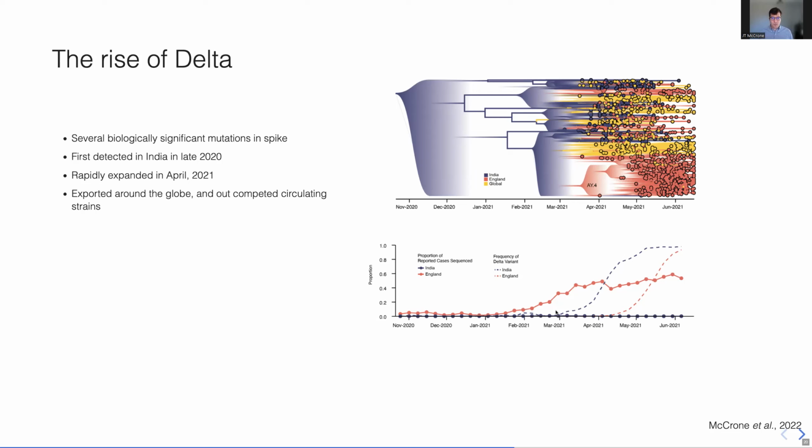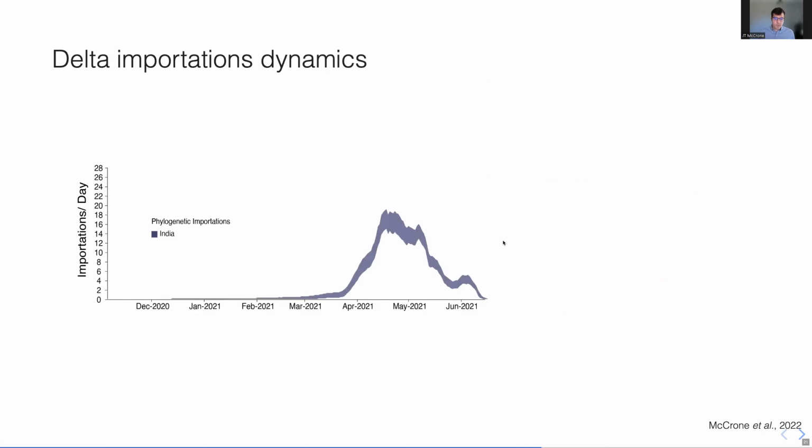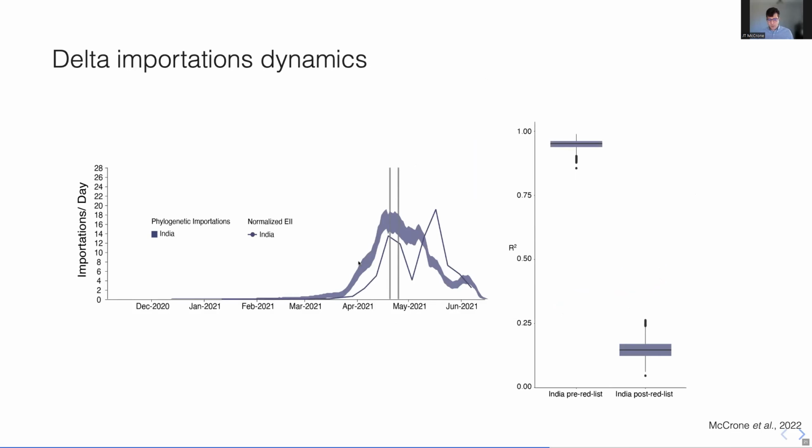And then we compared that with this estimated importation intensity using aggregate mobile phone data and the number of cases in India. We can see here, this is plotting the number of introductions per day from India into the UK over time. So again, this is based on the sequence data. And then we can compare that with now this relative normalized estimate of how many we should expect relative to the previous time period using, again, aggregate mobile phone data. And that's shown in this dark line in blue.